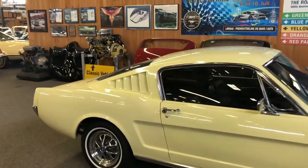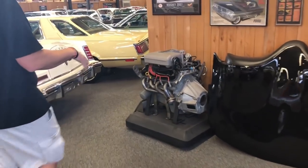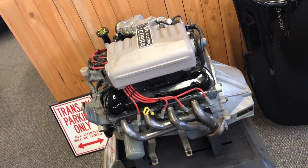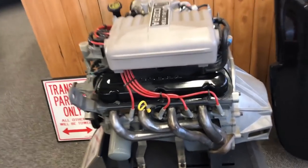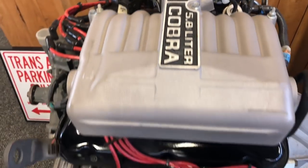Got a bunch of other memorabilia. This is one of the prototype engines that sat in the Windsor assembly plant. So this is only one of the two or three extra 5/8 intake manifolds they built. Wow. Because they only built enough for the supply lane, but they built a couple of extras. So this was the Windsor assembly plant one that was sitting in the showroom.